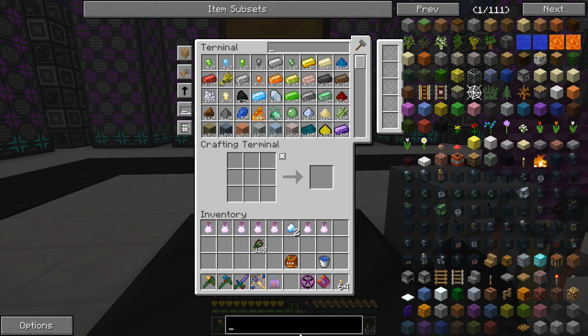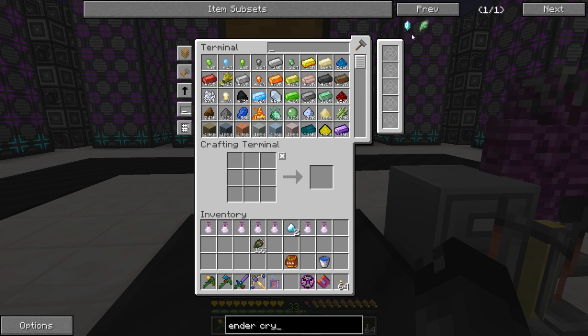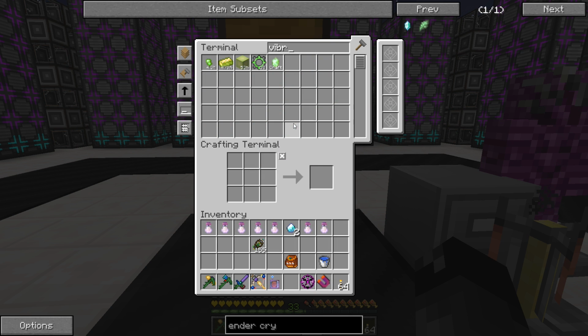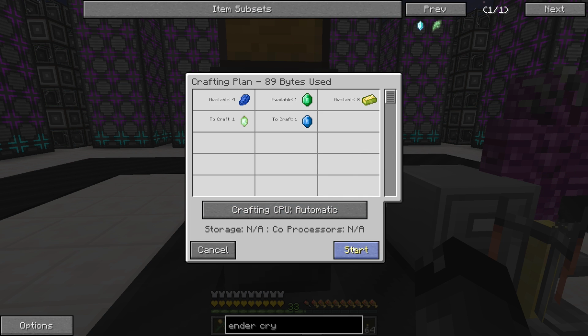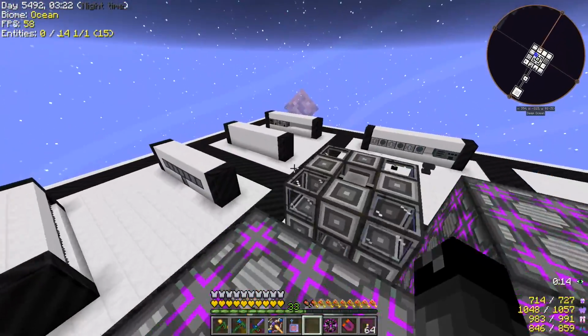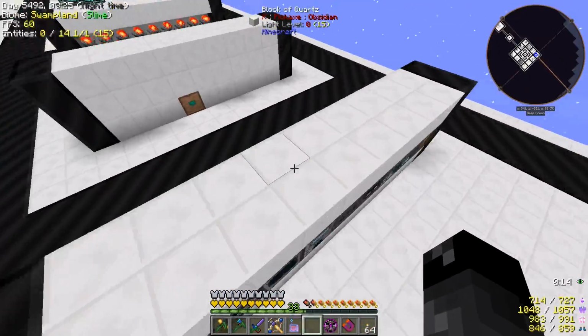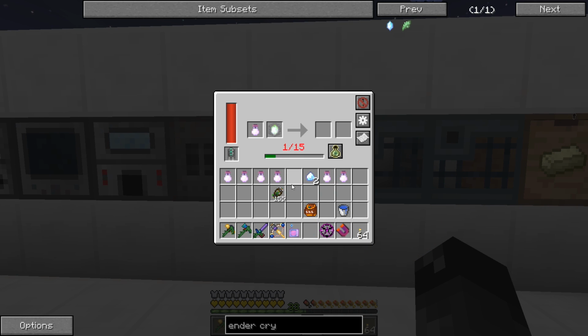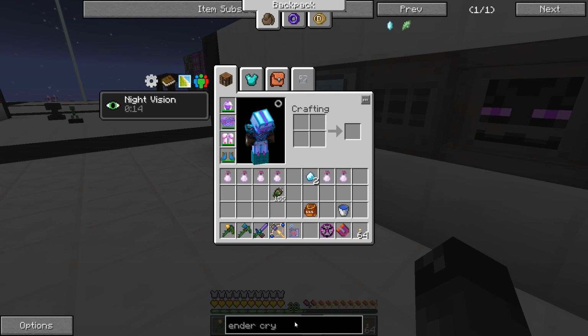Okay, so we wanted the ender crystal, so that was once again a vibrant crystal plus an enderman. So we have vibrant crystals here. All right, and then we just put that over in the soul binder like we were doing previously to make this other style crystal. So that and that. Nice. Okay, and the final one was like a weather crystal.